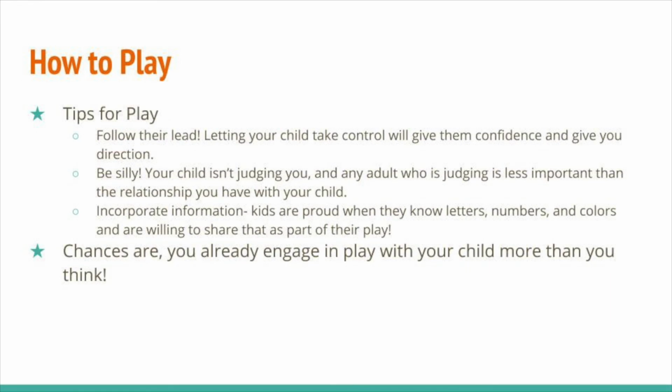Here are some tips for playing with your child. First, let them take charge and follow their lead. Letting your child take control will give them confidence and will give you direction. Another tip is not to be afraid to be silly. Sometimes it can feel embarrassing to play, and many of us have forgotten how to play as we become adults, but practice will make it easier.